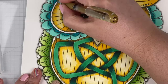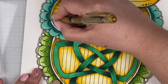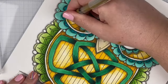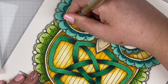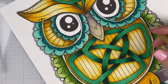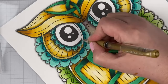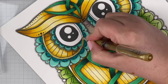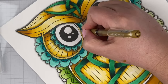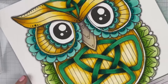They flow so pretty and do such pretty things. I'm going to use the gold around the eye. There's this white band here. And it flows so fast. It goes so quick. I love it. Ooh, that's pretty. It'll give a little shine to the eyes. Okay. We'll go around his belly too. There we go, one eye done.